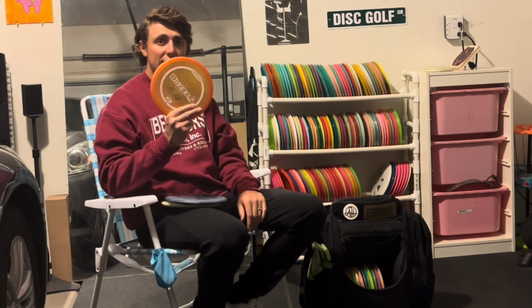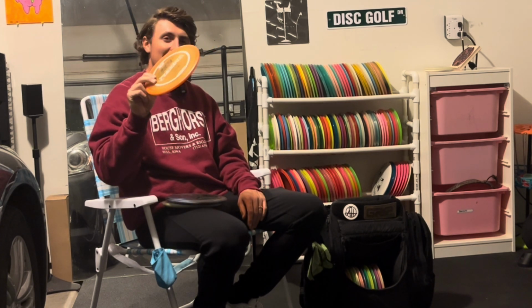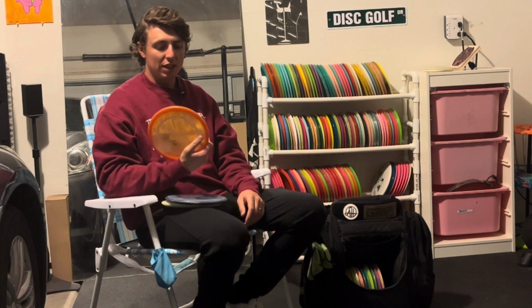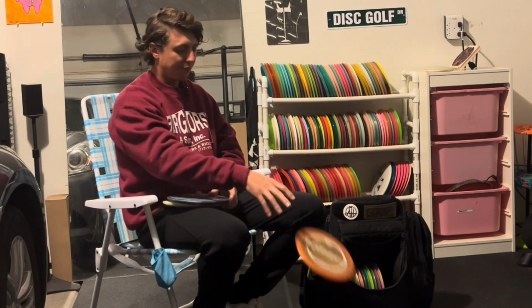Next, I got two buzzes. The orange buzz still with me. Very straight, just a straight disc. Probably straight to understable. Not as understable as the Origin, but this one's just been so good for me and I've had it for a long time. I trust it a lot. Super duper straight. Love this buzz.